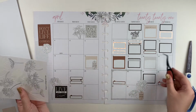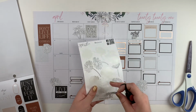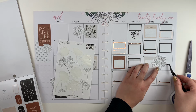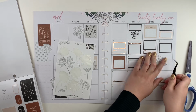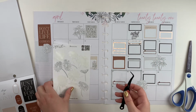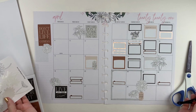I want one over here. Maybe I could do another of these trio daisies and overlap it with whatever's going on the 16th. I've forgotten by now. I will totally forget what all these things are until I go to write them in, which is why I make a separate sheet and base these videos off of that sheet so I can look at it later when I'm filling everything in. Okay, let's see.